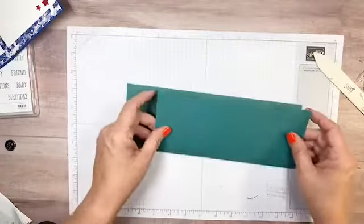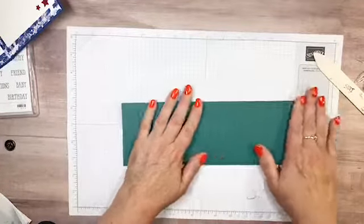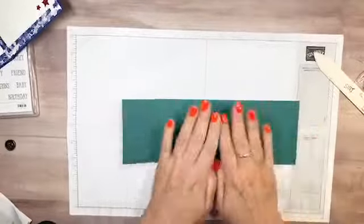Oh, I know. Jen, I'm not giving this one up. I am really not. I love this one.